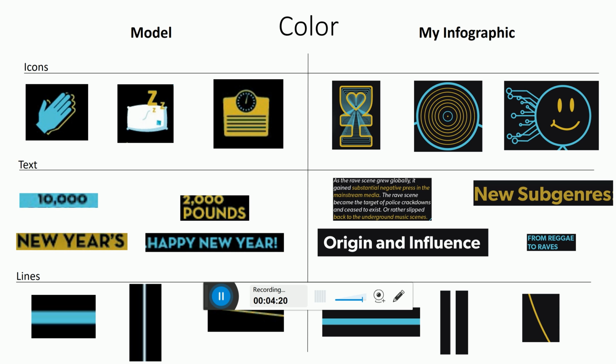I could have used a bit more white in the infographic overall to make the colors pop a bit more, specifically in the icons, as you can see in the top right, as the color model, which you see in the top left, uses all three colors heavily in the icons. I also could have used black text on a different color background, as the color model often does that, as you can see on the left as well.